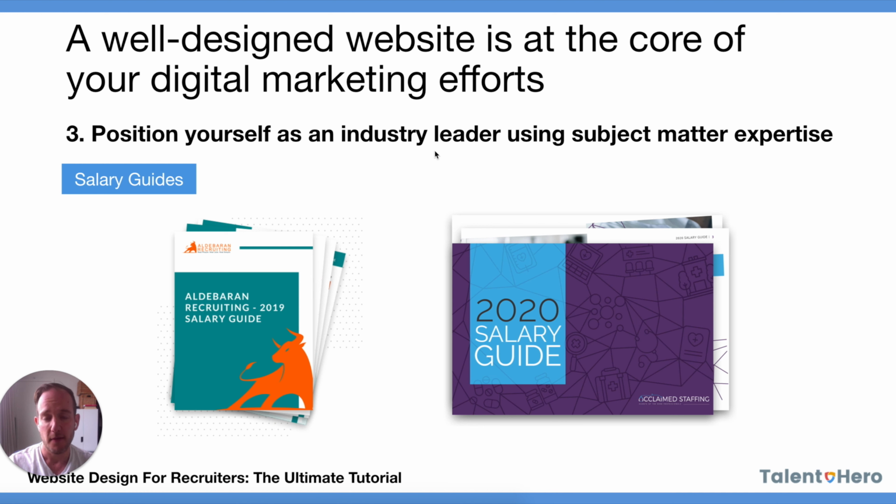And lastly, outside of your website, it's a great marketing tool. In this context, we're talking about having it available for download on your site. But of course, when you create a salary guide, you can also use it as part of an email campaign or a LinkedIn campaign. If you want to go old school, you can even print it out and mail it to people. So there's really a lot of value here in the salary guide, and it's money well spent when it comes to a marketing tool.